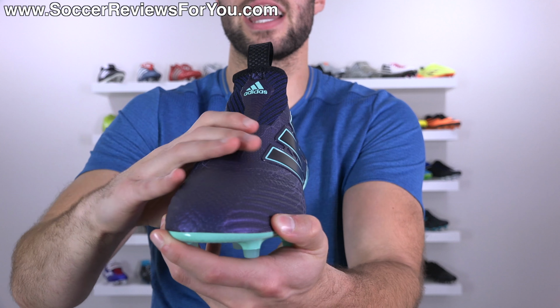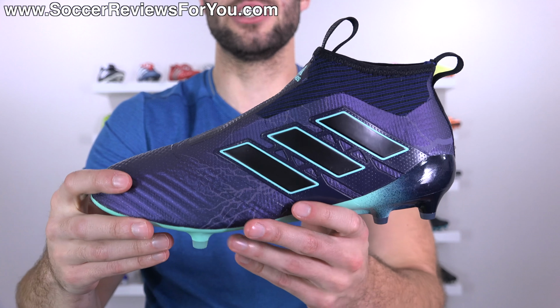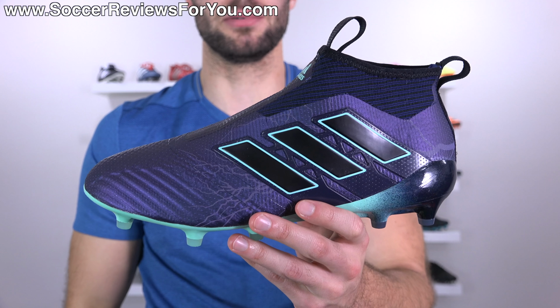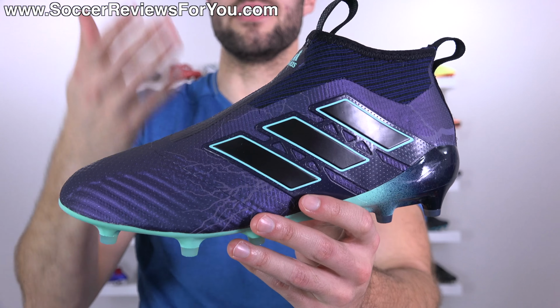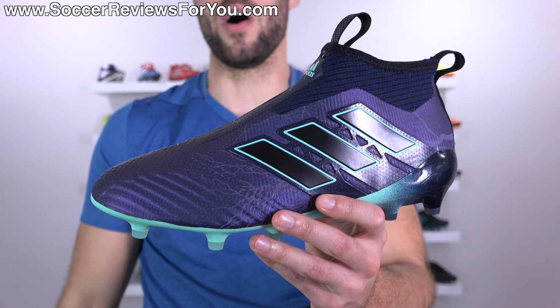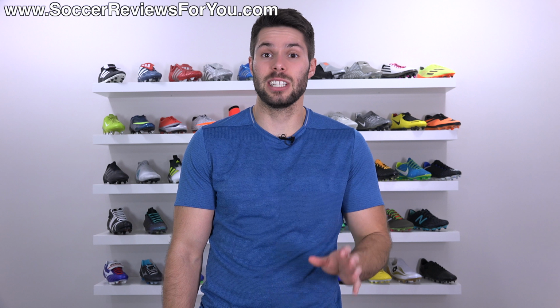When it comes to the younger kids, they're obviously very well aware of what this is, and it will garner a lot of attention because of the popularity of this particular model. So again, if you're after attention, if you're after a laceless boot, then the Pure Control is definitely what you want.